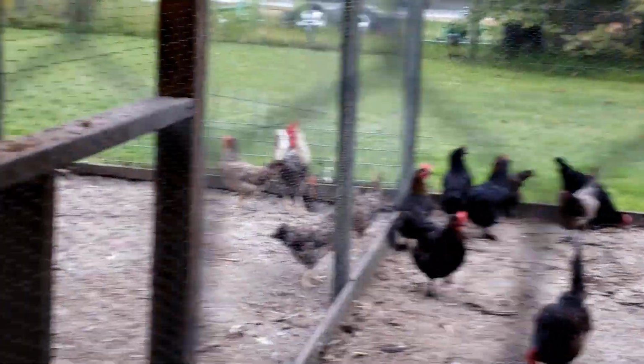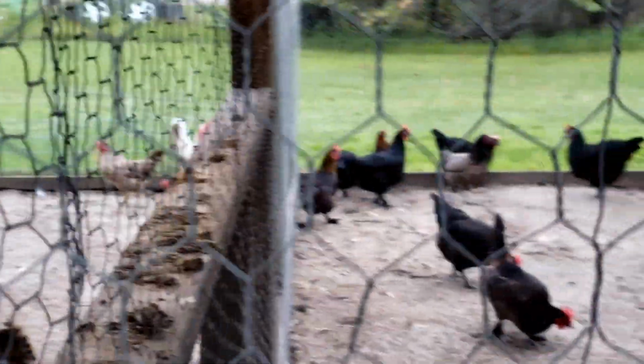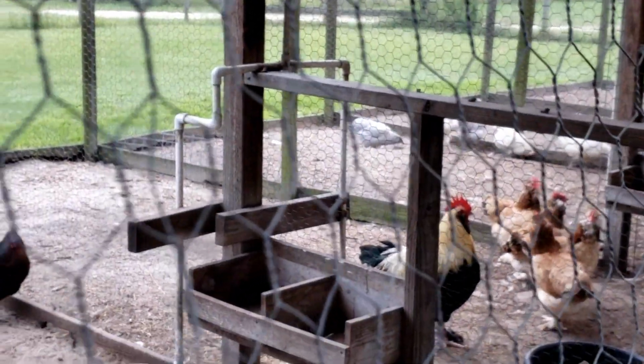And what are those? What do you say? These salmon Favarels. Me either. That is a new one. And these are crested cream legbars. I grabbed one from her. And they lay a blue egg.